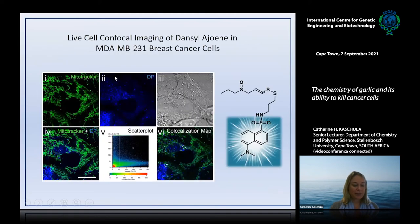Then the next thing was to treat live breast cancer cells with Dansyl-akin, which is over here, and the organelles were stained with specific organelle-specific dyes. Viewed through the confocal microscope, cells treated with Dansyl-akin were found to accumulate within the cells, and here they have this blue fluorescence. They also seem to be compartmentalized within certain locations of the cell. Using a green live cell tracking dye for the mitochondria, it's evident that the blue and the green fluorescence are not located within the same region and that Dansyl-akin is not within the mitochondria.